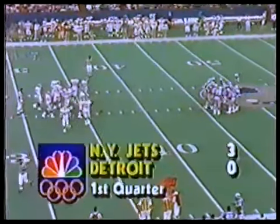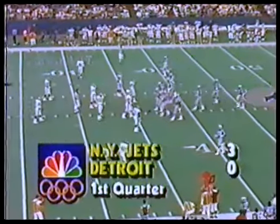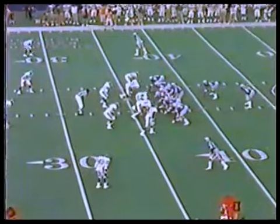It's all going to depend on where the official spots the ball, because Jones went over the top. He took a good hit. Hey, he got a good spot. It's first down. And so the Lions are on the move. They moved the ball well. Manley is split wide to the right side. Lee to the left side for Detroit.